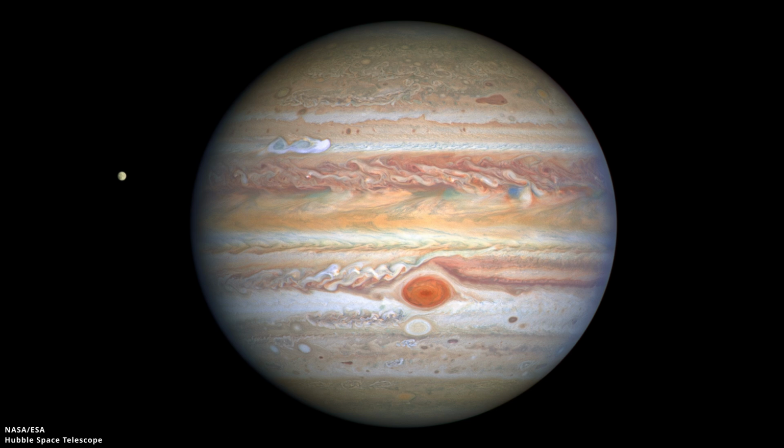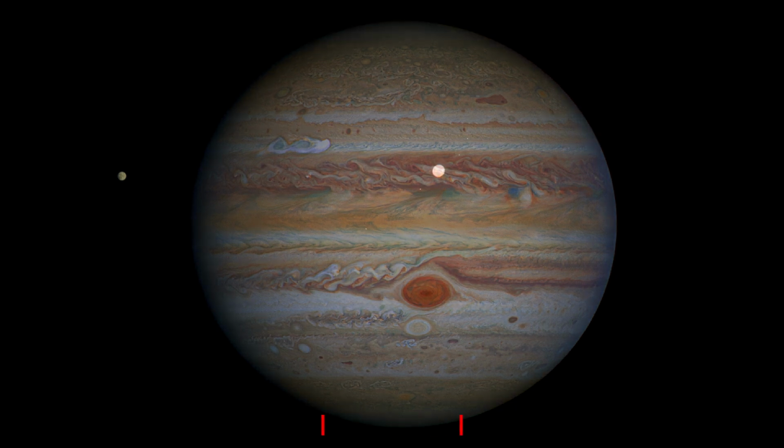Even with binoculars, Jupiter and its 4 moons are easily visible. Here's how Jupiter looks through various focal length eyepieces.